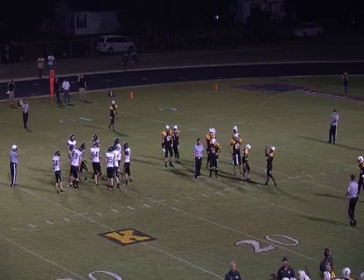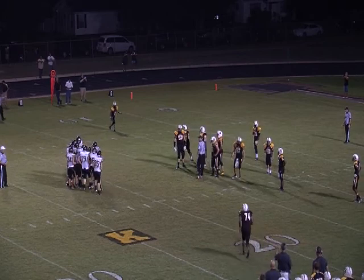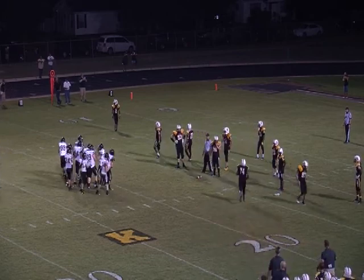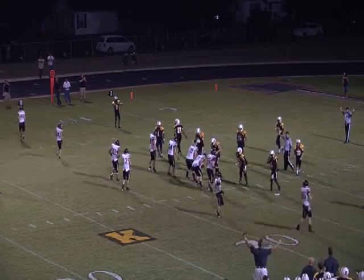Only problem with these runs like this, these long runs where we're taking forever, they don't reset the clock and the game clock continues to run. And we're down by 2 scores, so we're going to have to pick up the pace just a little bit.